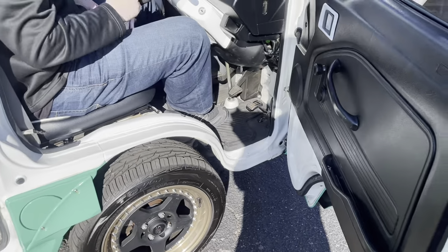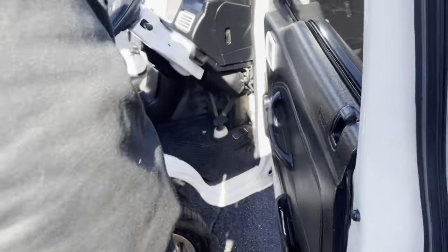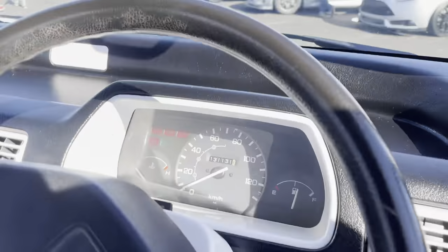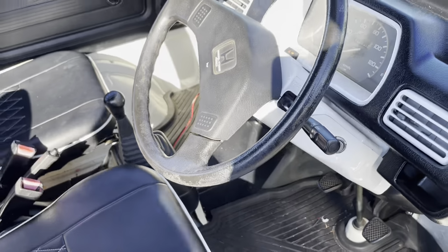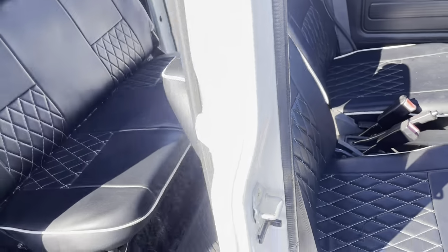Thanks, man. Of course. I'm happy I got to see this one, too, because I love that you put the wide body kit on it. Look at the perspective when you drive. You just did a great job. Thank you, dude. I appreciate that so much. Yeah, this is a lot of fun. I would drive this thing everywhere.